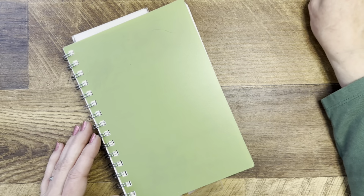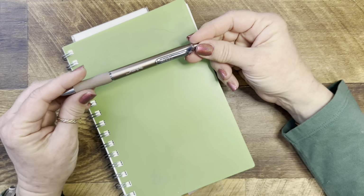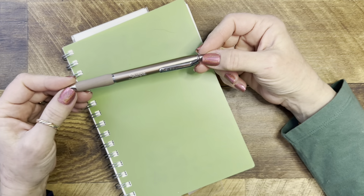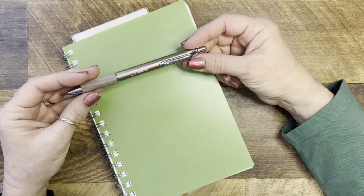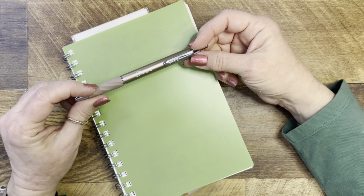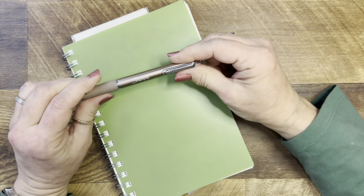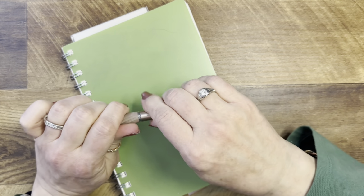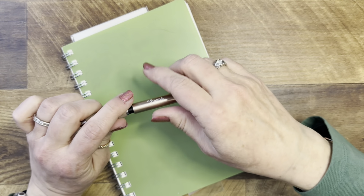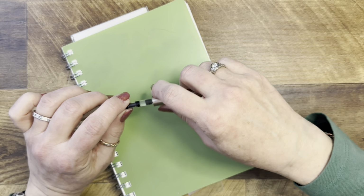So, hope you guys found it at least mildly entertaining. Oh, one other thing. This is my current favorite pen that I'm using for work. It's the Sharpie S-Gel. But I have a confession. It's not the Sharpie ink in here. I just really like the gold barrel and the way it writes and the way it feels in my hand with my arthritis. It's a 0.7 ink.